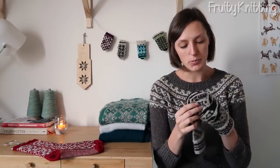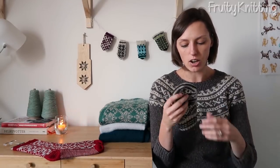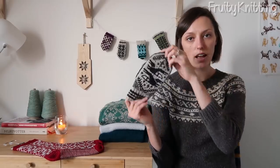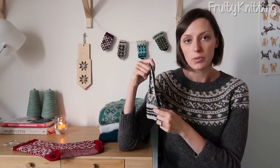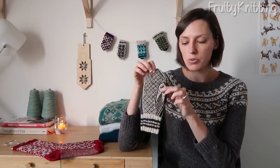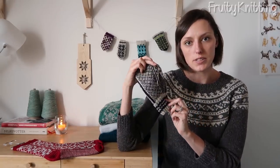Some of the typical elements of Selbu mittens in these particular mittens here that you can see are there's a different pattern on the back of the hand compared with the palm. You have a very strong border between the two sides, and you also have a thumb gusset worked into the palm side of the mitten.